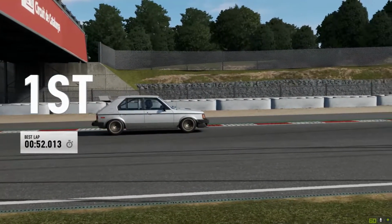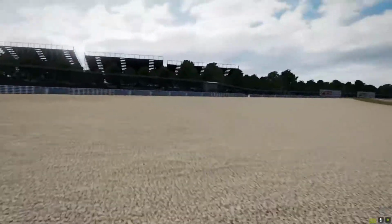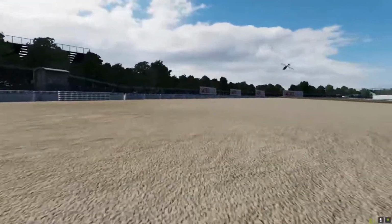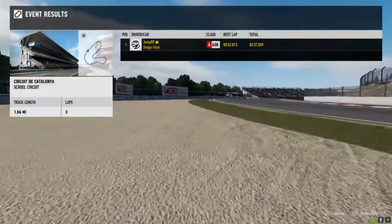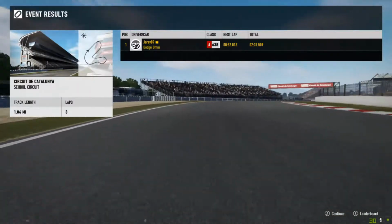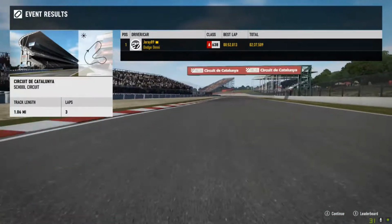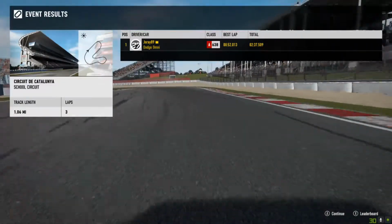But there it is. Impressively, with just basic mods, this Dodge Omni beat that Nissan GTR that was stock by a full second around this track. Now, this track doesn't have any straights. It's all windy, curvy, so it really took away any advantage that the GTR had as far as speed. But it did it. It beat it. So, anyways, that's going to be built versus bought.